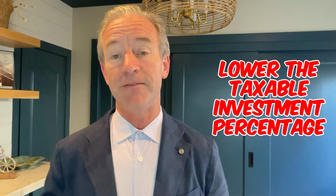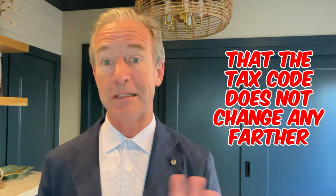So the takeaway from this example is the longer that you use the property as a principal residence, the lower the taxable investment percentage you'll be subject to in the event of an actual sale. Now, the caveat is this assumes that the tax code does not change any further. And if the tax code changes further, obviously all these rules will possibly be off the board, so you'll definitely want to check with your CPA.